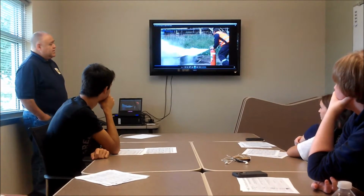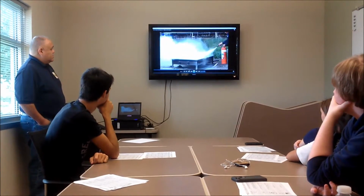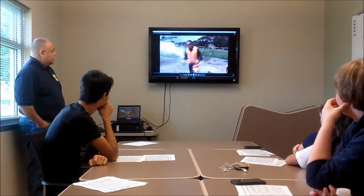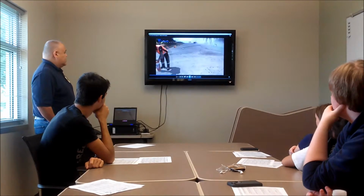You want to aim for the base. And then what he's doing there is just making sure that he gets all the corners. He turns around, comes back out, and puts the extinguisher down. Once he's finished with the extinguisher, he just lays it on the ground.